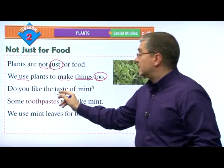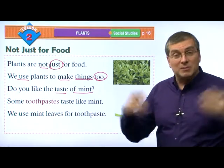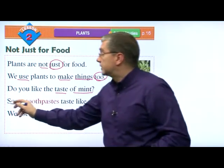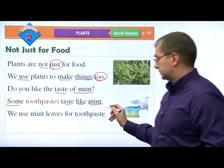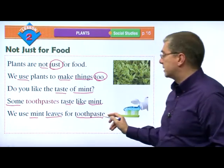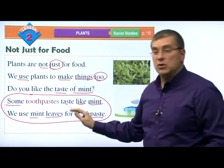Do you like the taste of mint? Of course you do. It's very fresh. It smells fresh. It tastes fresh. Some, not all, but some toothpastes taste like mint. We use mint leaves for toothpaste. So this is one way we use plants not for food, right?